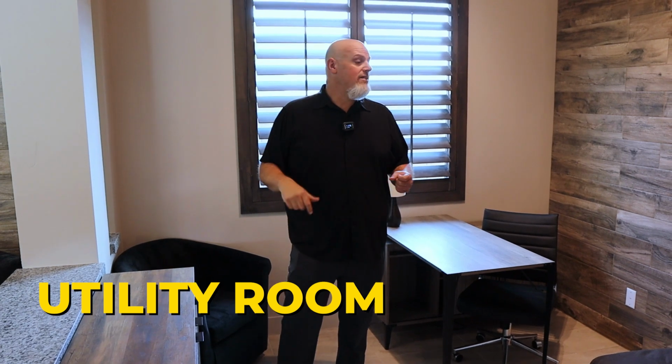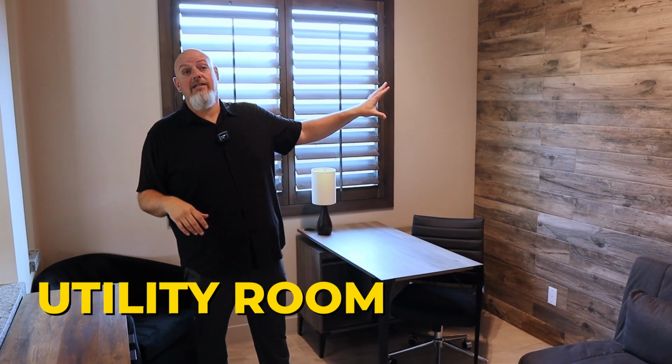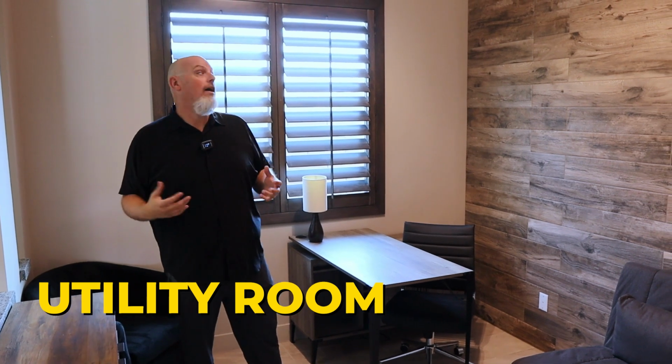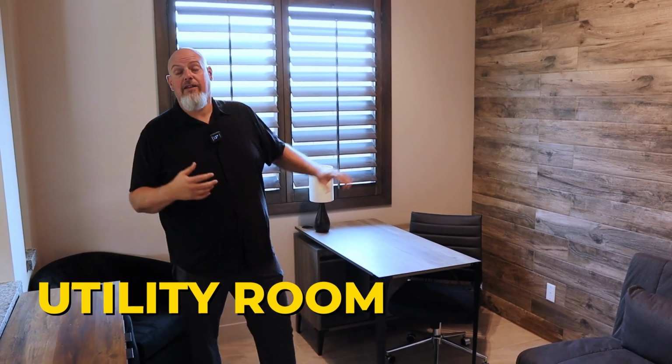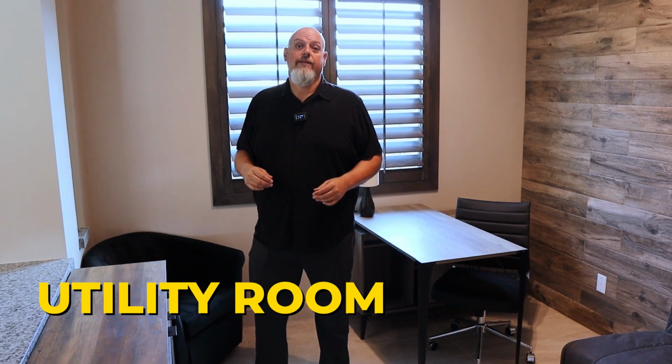Again, you have 10-foot ceilings. You have the accent wall right here. Mike and I are really loving these accent walls. They just make the house pop. Beautiful shutters, like Mike said, throughout the entire house, and a great view into the living and kitchen area. So I think Mike has worked his way over to the 2nd bedroom and bathroom. Let's go check it out.